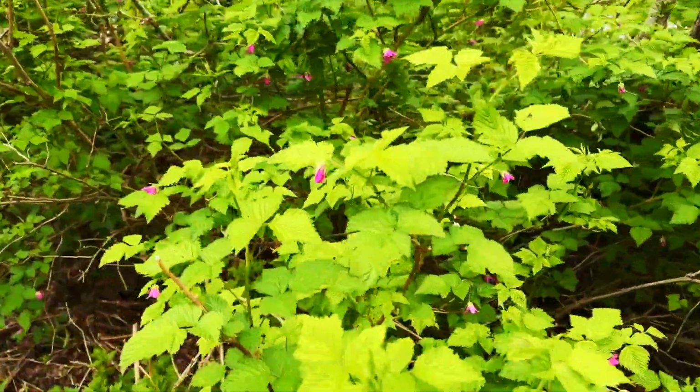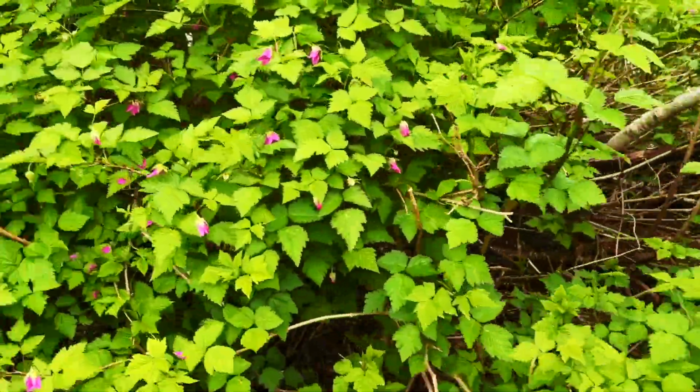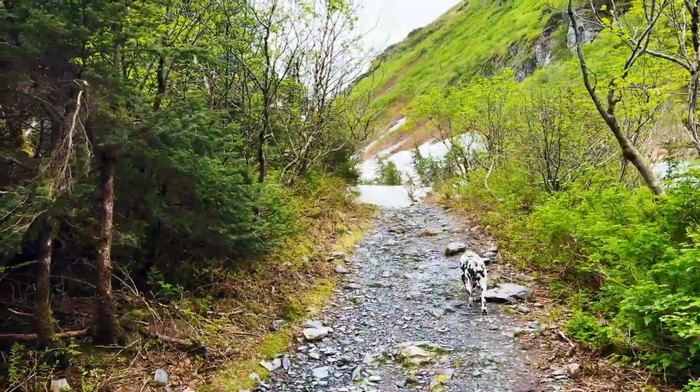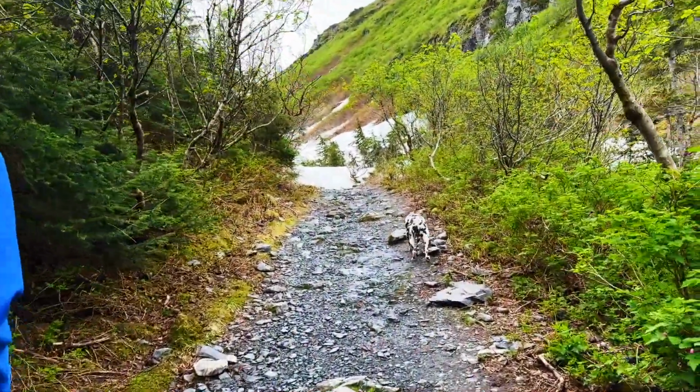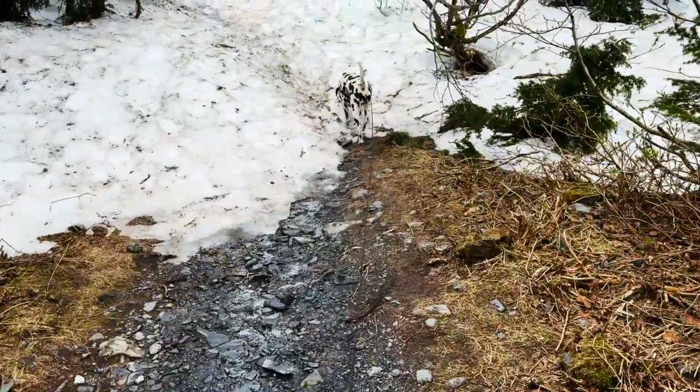Lots of salmon berries growing along this trail. Starting to blossom. Really pretty. Are we gonna be going over the snow right away? Looks like it. All right. Hopefully not all the way. Yeah. All right, here we go, onto the snow.